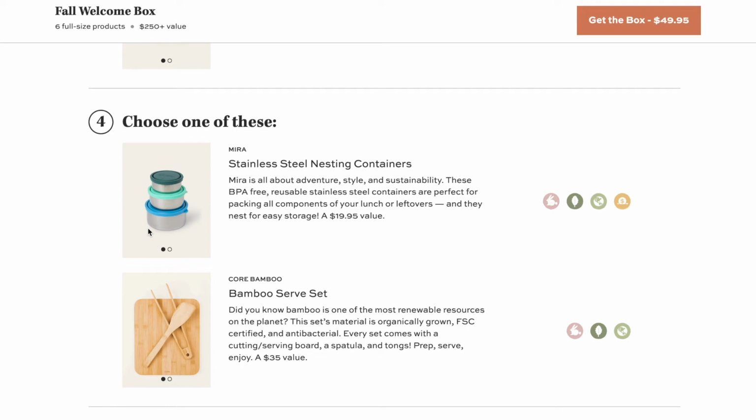The other item, the core bamboo serve set, was in the fall 2020 box. I received mine, but I haven't used it yet, as a full disclosure. The one thing I would say is that it's slightly smaller than I thought it was going to be. However, I do like that it came with the spatula and the tongs.